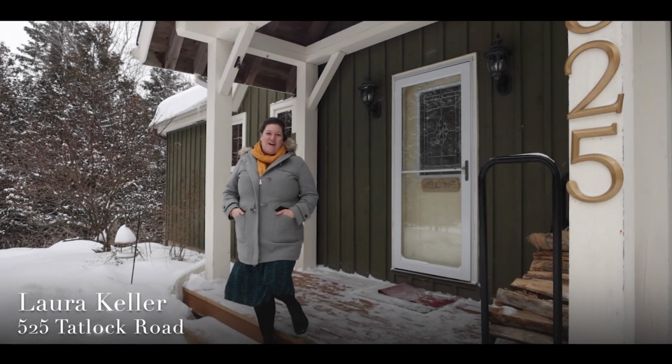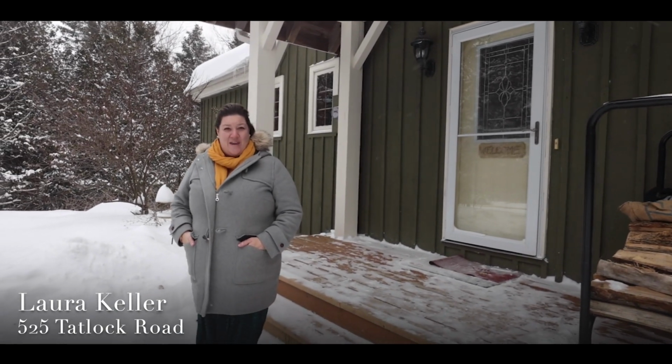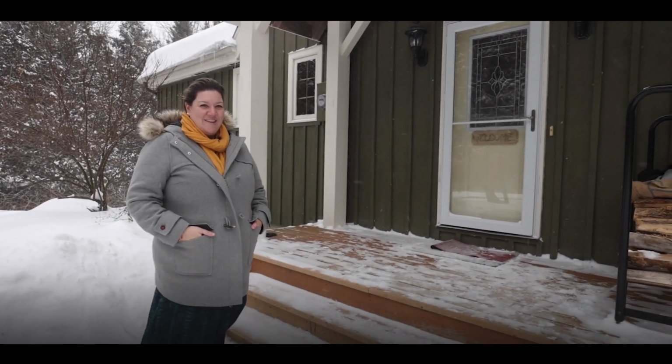Today we're at 525 Tatlock Road in Mississippi Mills. This is a great 1+2 bedroom bungalow on about 3.5 acres with a gorgeous loft overlooking your post and beam construction inside. It's absolutely gorgeous. Let's go inside and take a look.